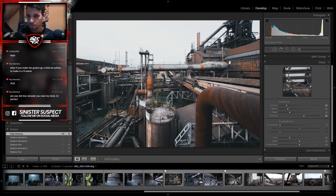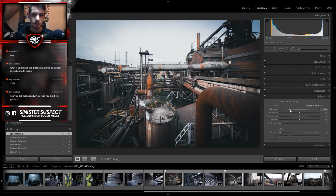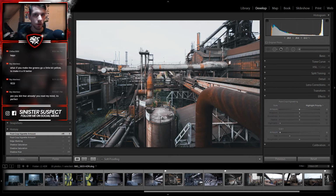Now, I think we've done pretty much everything right now. The only tab we haven't touched yet is effects. Effects is usually where you'll add your vignette, which is nice, but I want to keep a little more control over my vignette, so I don't do it right here. The only thing I really like about this vignette, and why I used it a lot in the past, is that it has this highlight priority mode.